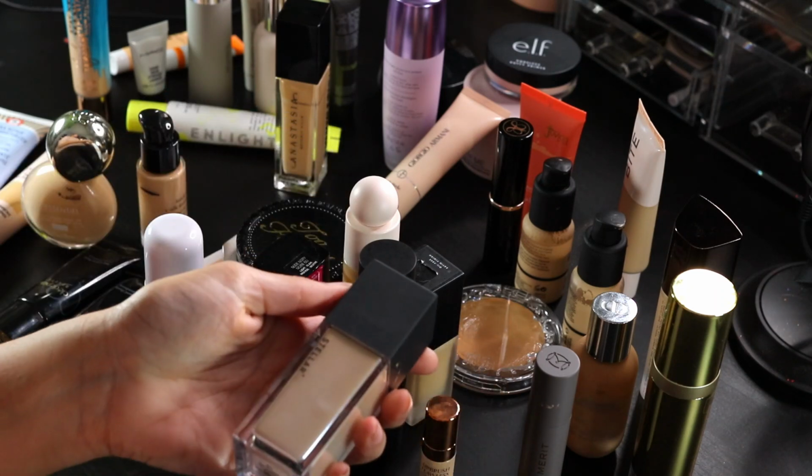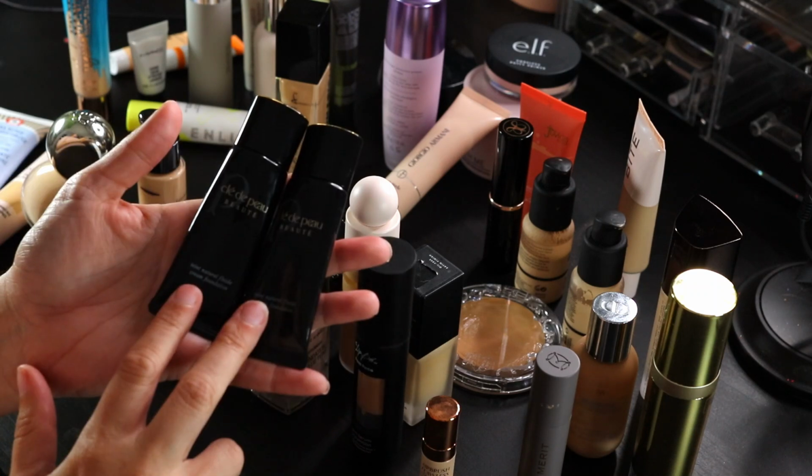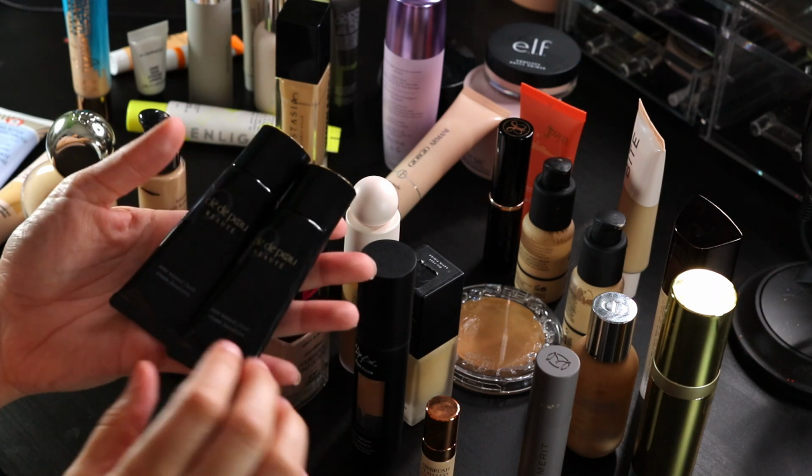Like, I just don't love the wear of it. I'm going to get rid of this one. I'm also going to declutter these two here. They're both from Clé de Peau. They're the same thing, just in different shades.